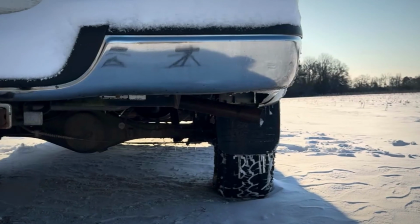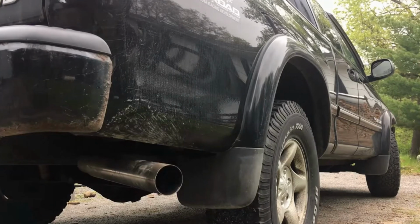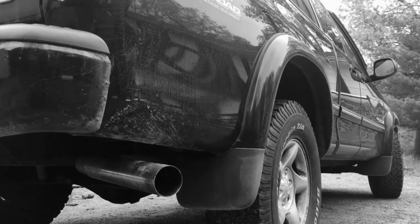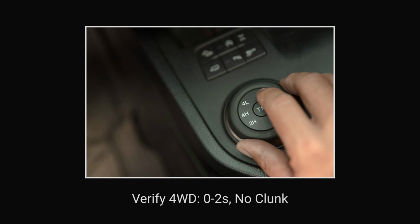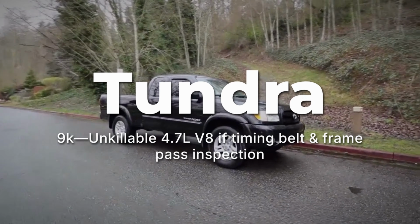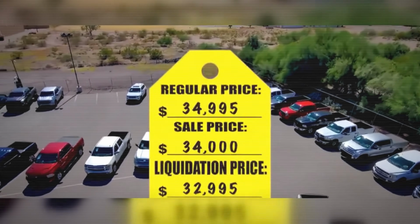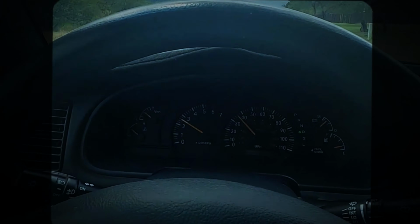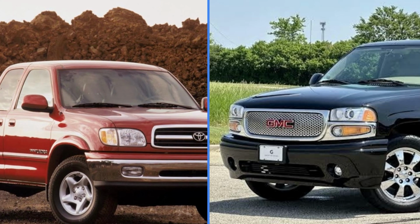Third, let it idle cold and watch the tailpipe. Clean is what you want. Blue smoke means it's burning oil, which is rare on these, and a sign of neglect. Fourth, check that the 4-wheel drive engages and disengages cleanly. A solid first-generation Tundra 4.7 runs anywhere from $9,000 to $16,000, depending on the frame and the miles. That's economy car money for a V8 truck that'll outlive trucks costing 3 times as much.